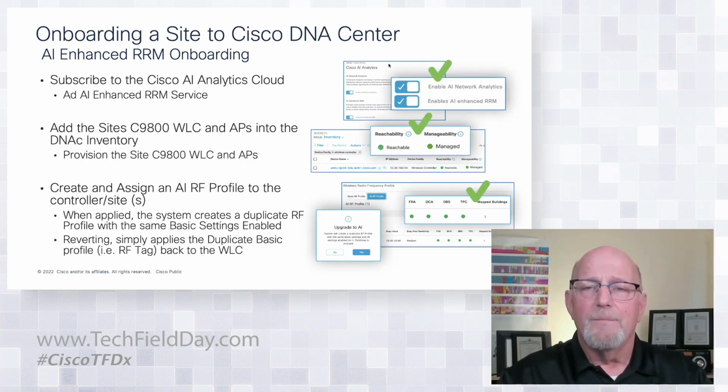Is DNA Advantage required? Yes, this is included with the DNA Advantage. And by the way, that's a great point. This is currently released in a CA load, so it's a controlled release right now, but it is out there in the latest build, which was released.